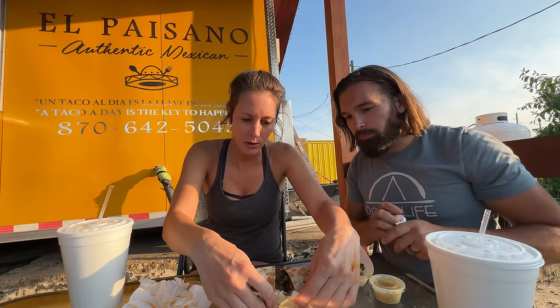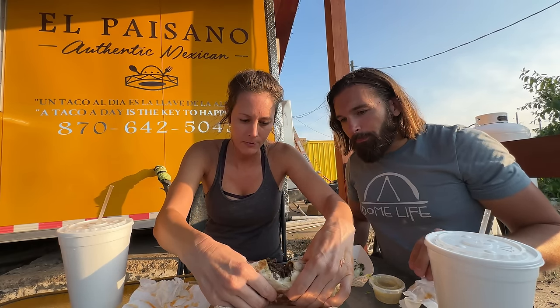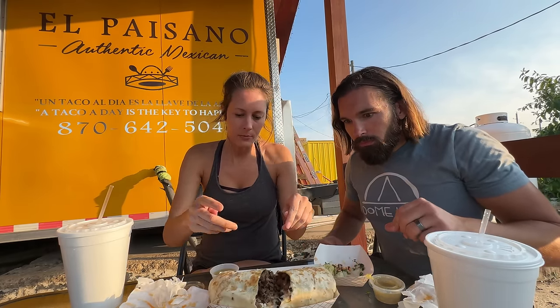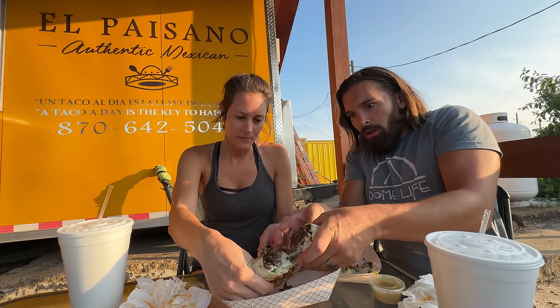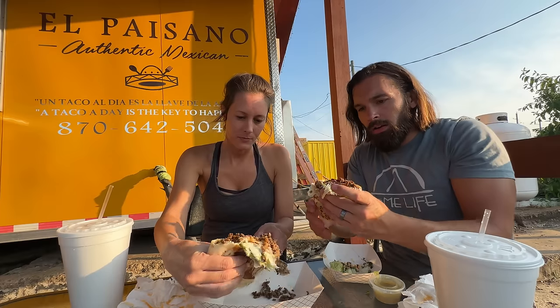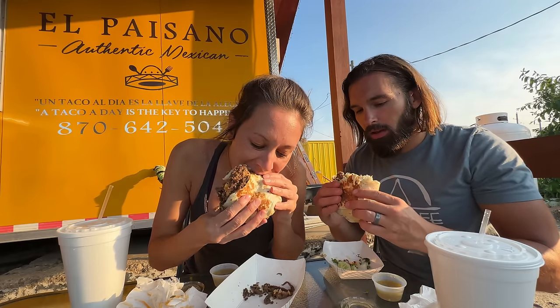Oh my god. I don't even know how we're gonna eat this. Oh my god. Just pull. It's so hot. I don't even know how to start. Flatten it out.